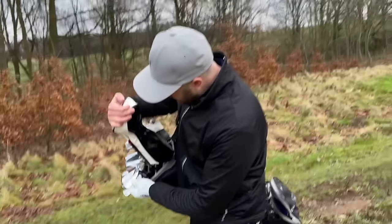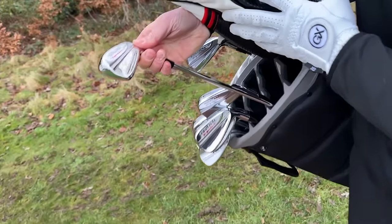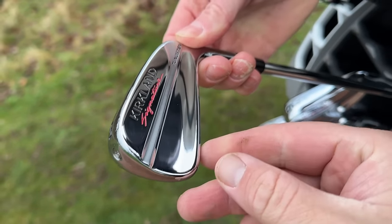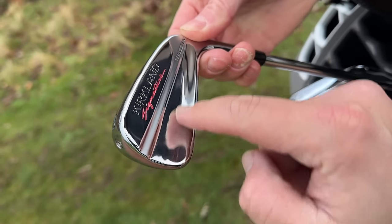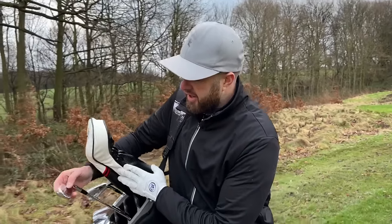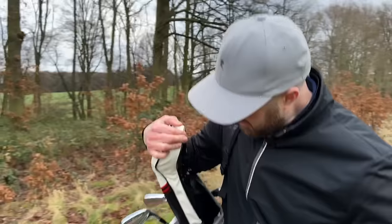I actually like the look of them. I think they look good. So just stop a minute, because I think that Kirkland logo looks a bit high up on there, to me. I don't know if maybe they could have put it lower down, but I mean, we're clutching at straws, aren't we? I guess it's all down to taste, but I like that simplicity. They've kept it clean looking, I think.